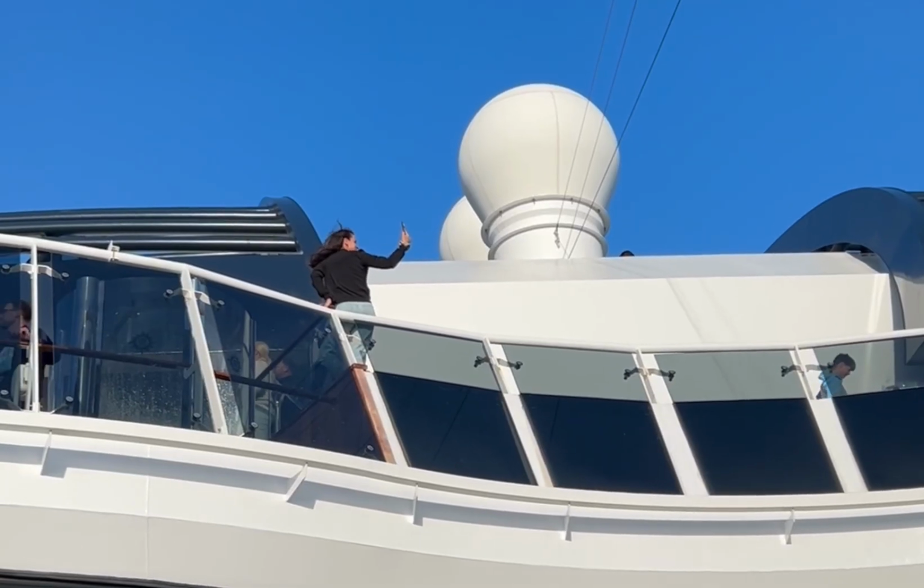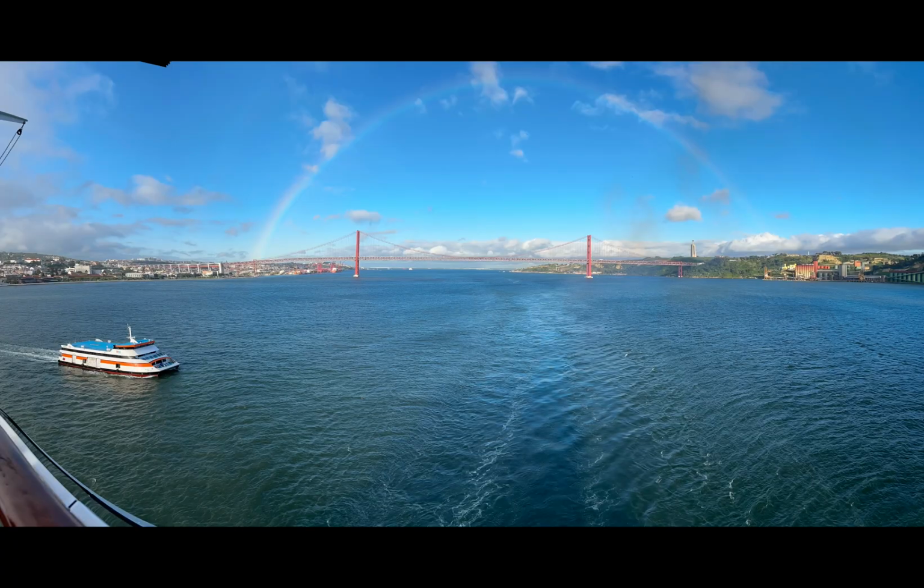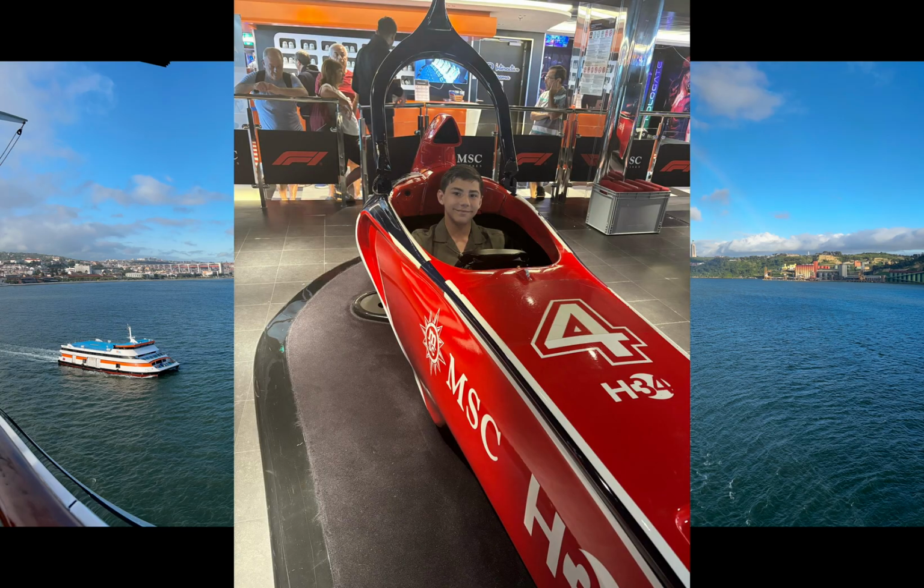Well, that was a spectacle to watch. We also were able to take a picture of this beautiful rainbow going over the Lisbon Bridge. This was another once-in-a-lifetime experience for us.